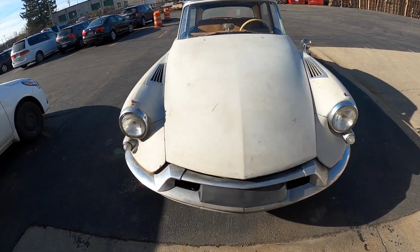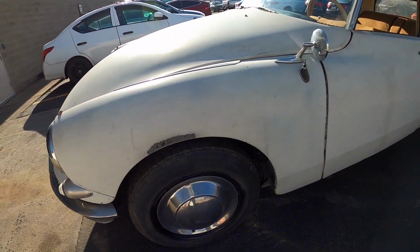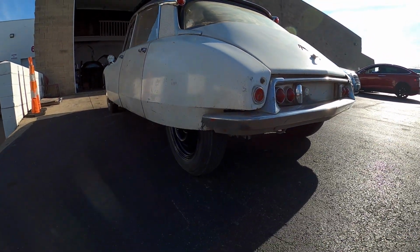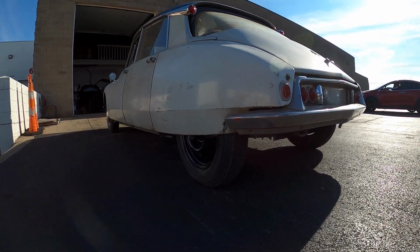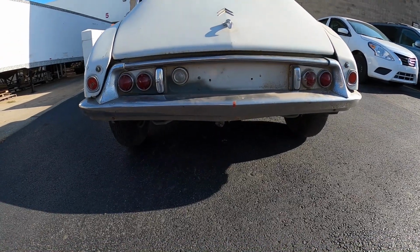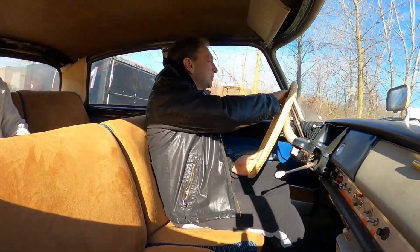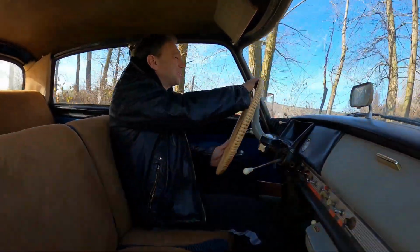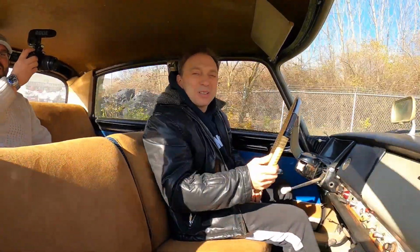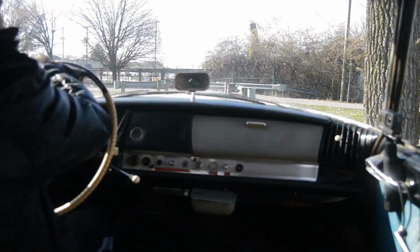kind of loud. It could use an exhaust pipe. It's just a straight pipe. Excellent power. I mean, the torque is insane for the size of the engine. And how well the suspension works is crazy. We're off-road. Literally off-road. Yeah. Whoa.